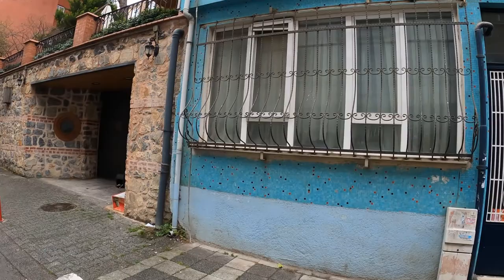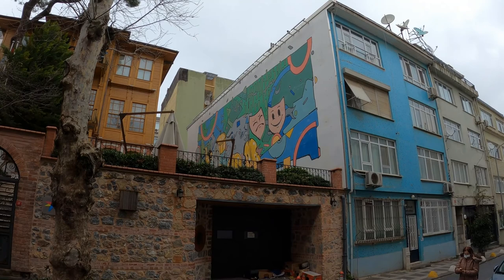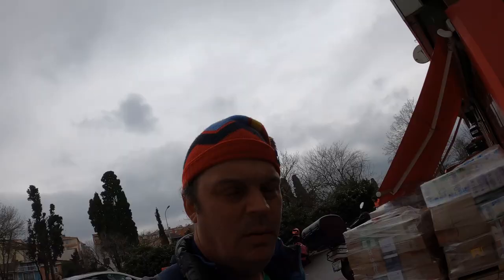I'm really on the back streets now. Apparently, there's some kind of mural on the side of number 19. This is number 19, so I'm guessing it's up here. Can't quite make it out. The whole thing. Well, my next one is down here somewhere.